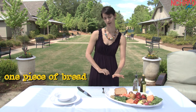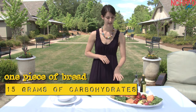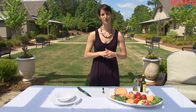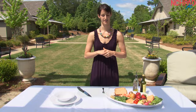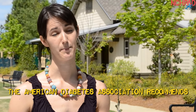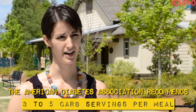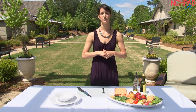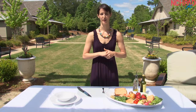So let's take this piece of bread for instance. This piece of bread contains about 15 grams of carbohydrates. So we'll say this is one carb serving. Now, if you're recommended to consume 2 carb servings for breakfast, then you want to limit your carbohydrate intake to 30 grams that breakfast. The American Diabetes Association recommends a good starting point as 3 to 5 carb servings per meal. That would be a sandwich made out of 2 slices of bread. You could put meat and cheese in it, along with a bunch of non-starchy vegetables, and then a small side of fruit. And there you go. You have 3 carb servings.